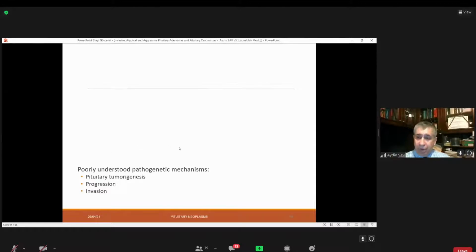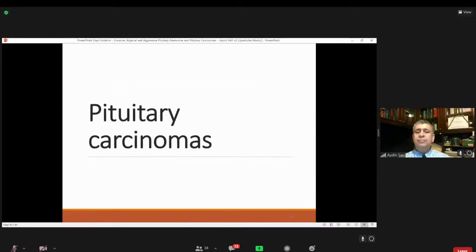So the problem about pituitary tumorigenesis is that we still have a lot of question marks in understanding it. This is the involvement of the tumors in the pituitary, their ability to progress, and their ability to invade. The same is true for all the tumors in the human body, the visceral and non-visceral organs. Now, this is all I'm going to tell you about the pituitary tumors. Now, what about the pituitary carcinoma?